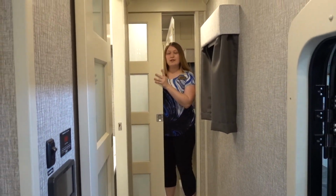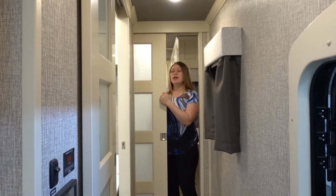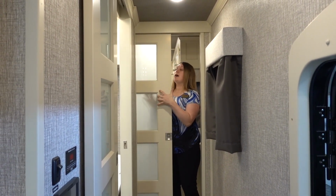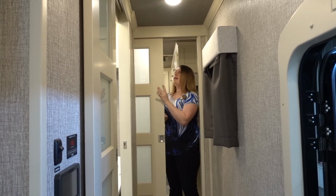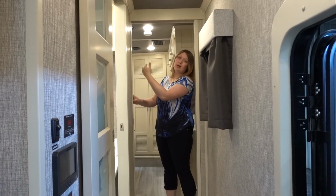So all of the doors in our coaches are going to be solid core, so they are not hollow, they're not fake, and all these glass panels, they don't have to be glass, they can be raised, they can be shaker style, and in the toy hauler here, for space reasons, they are barn style doors.